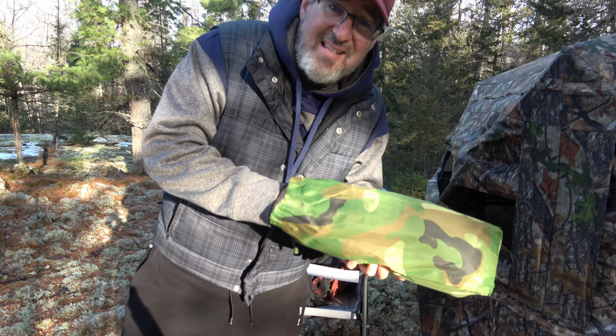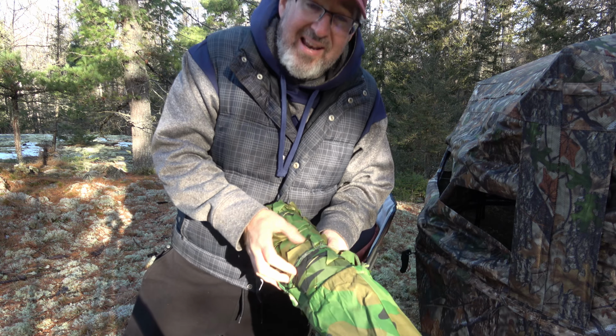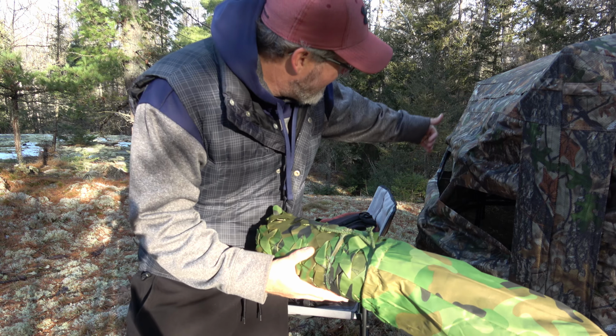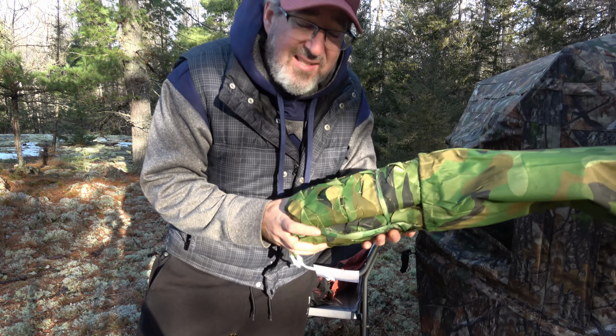I also bought this, guys. It's like a camo netting to go over top. And what I'm gonna do there is I'm gonna hide my lens. If my lens is sticking out, we're gonna have this come down just over the top so it adds a little bit of camouflage.